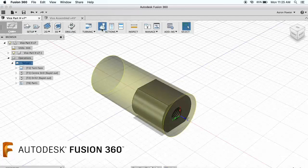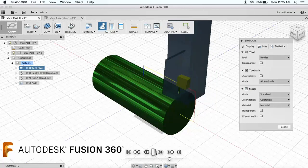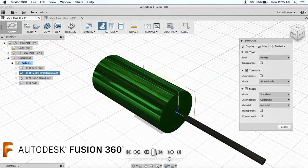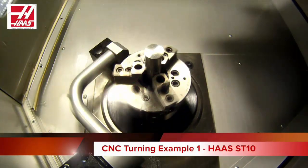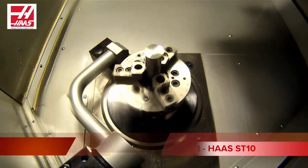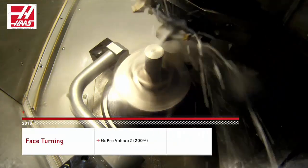We can simulate those tool paths and watch it in action, and then we'll go to the lathe and you can see it cut out in live video footage. Very first time I ever post-processed to this machine. I'd never used it before. So I was a little bit nervous, so I just did a simple part.